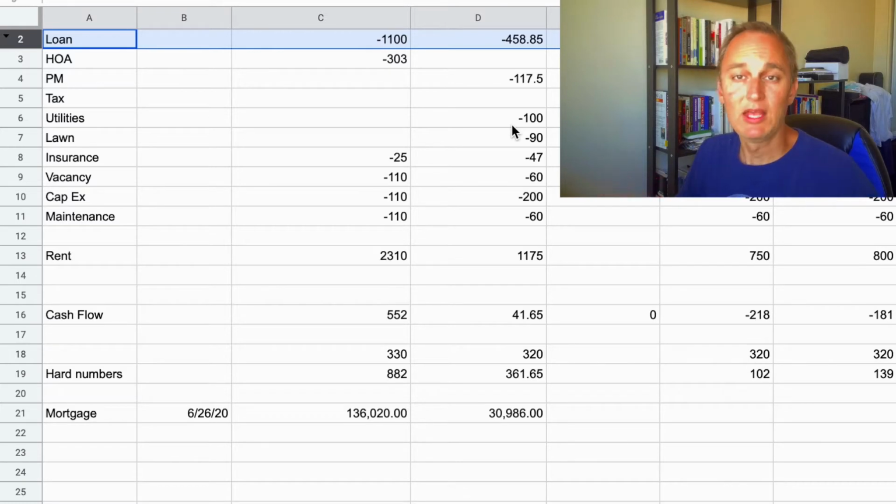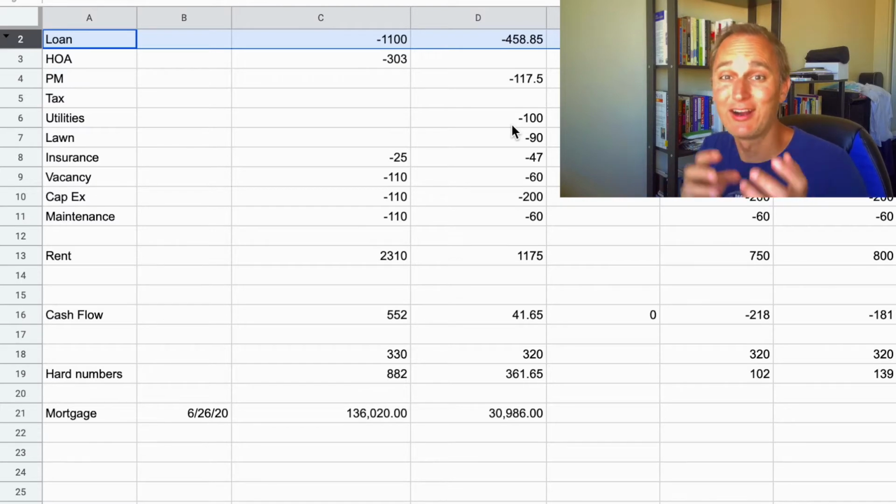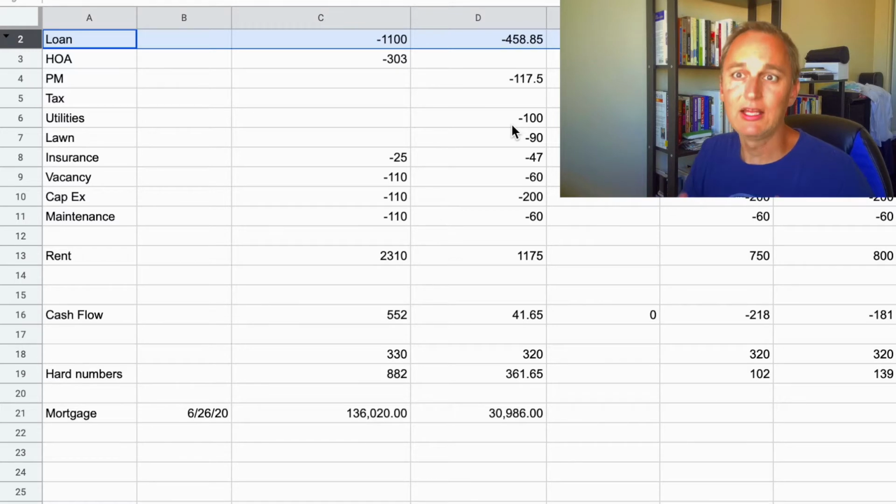Utilities, okay. Even in Cleveland, if you own a single-family home, the owner should pay the water. Why? Because the water company can actually foreclose on your house. So if the tenant doesn't pay the water bill, the water company can actually take your house, which is crazy. So normally what's a better idea in cities like that is the owner pays for the water and then the tenants would reimburse it. You would send that bill to them and the tenants would actually pay you for the water. With a duplex, you just include it in the rent. Okay? So water is included in the rent.